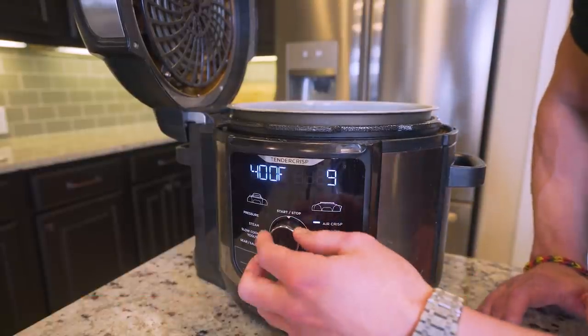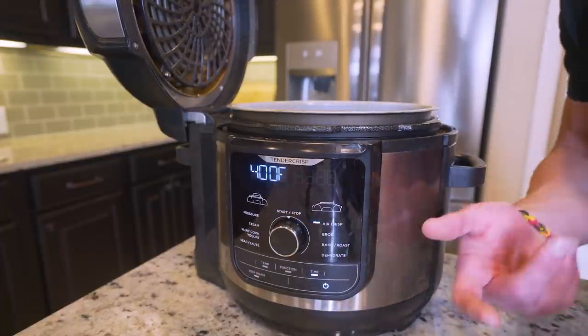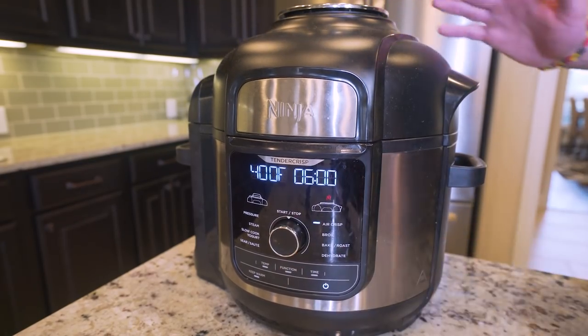Since I have it set on 12, I'm gonna take it back to 6 because I do wanna flip it halfway through. Not a necessity, but you'll get an overall crispier product if you do that. Close the lid, and I'll see you guys on the other side.